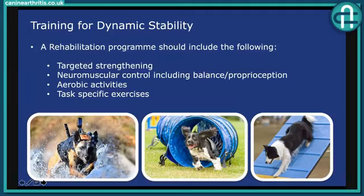So for training for dynamic stability and neuromuscular control, the rehab program really has to include those targeted strengthening exercises we've briefly touched upon, balance and proprioception to improve neuromuscular control, aerobic activities, and then for the dogs that are still undertaking work or some form of higher demanding activities, specific exercises might come into this as well.